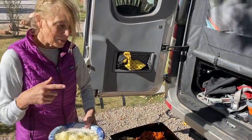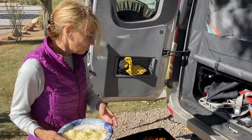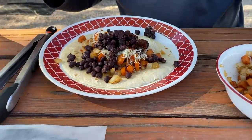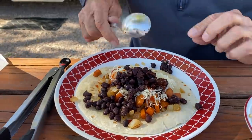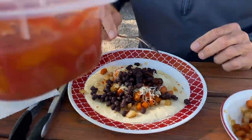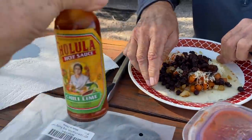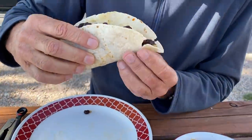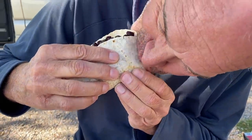It smells great. And the black beans are in the microwave. And it's too windy out here to be cooking. Well, we're going to eat it like a taco. And I still have some salsa and Cholula lime. Oh, here it comes. No, is it good? However you changed the recipe, this is really good. Thanks, Owen.